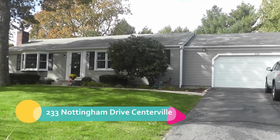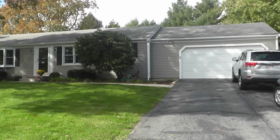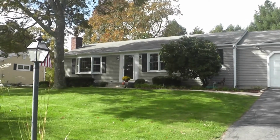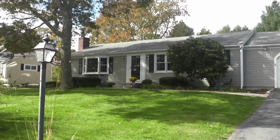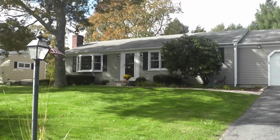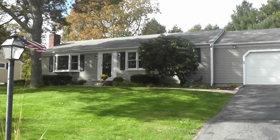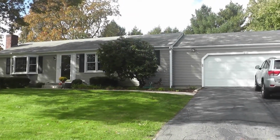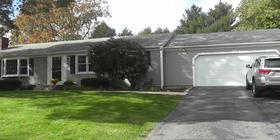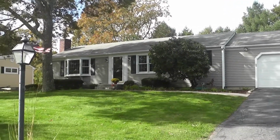We are here at 233 Nottingham Drive in Centerville, Massachusetts, showing this ranch which was built by Daisy Homes in 1972, and this one is loaded. It has central air, gas heat, a whole house generator. The Anderson windows are just 5 years old, all the way around, windows and doors. Fenced backyard, irrigation, gas fireplace, hardwood floors, full heated basement. She's loaded. Let's take a look.